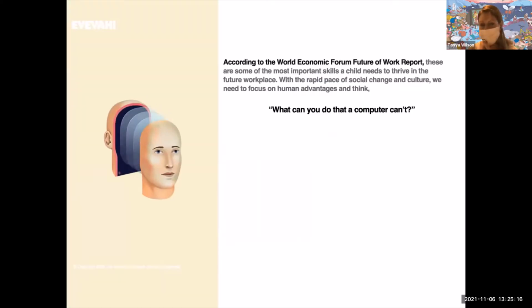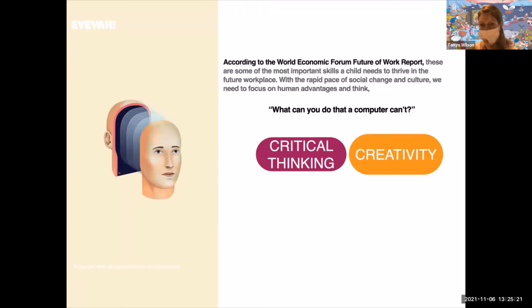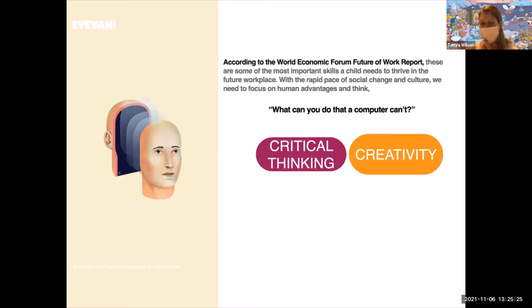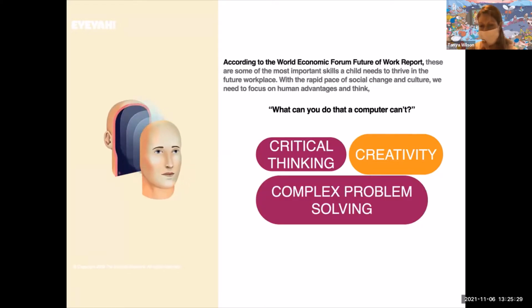Why do we do it? As most of you know, you will know about the future of work, the World Economic Forum, and the key skills for the future of work, because machines are replacing humans. What can humans do that machines can't? Critical thinking, creative thinking, and complex problem solving. And we believe that images can be used to develop those skills. Well, it's not just us who believe. There have been academic papers written about it as well.